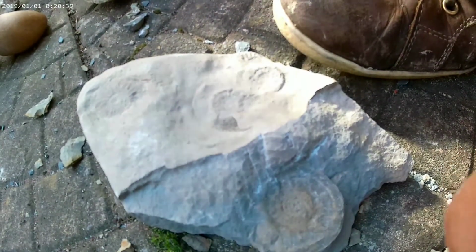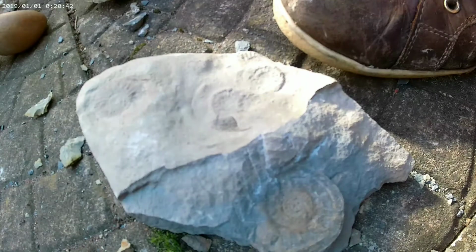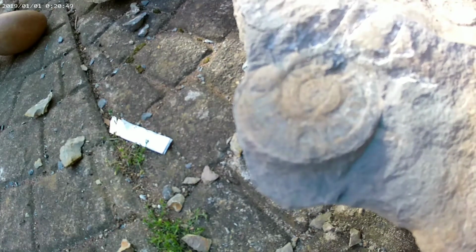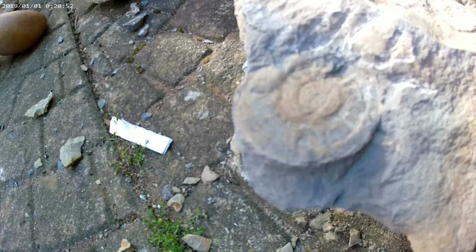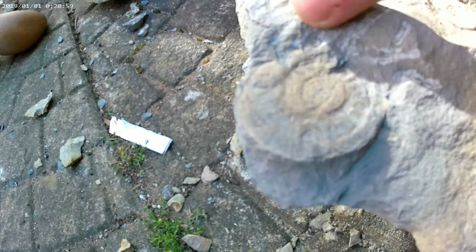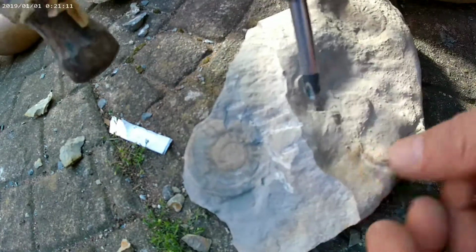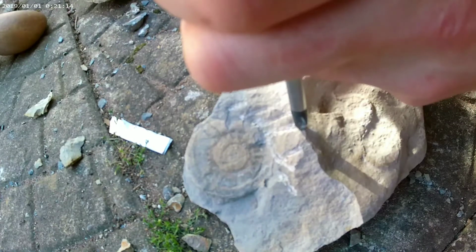So here we have the next one. I'll put it on my foot, so it's a bit higher up for you. This one's a little bit harder stone, a little bit harder to see, and it's going to be harder to get perfect as well, because it's older, I think, so it's more turned into rock than anything else. Oh, I think that's going to work. I have to do it on the floor. Too much bounce on my foot.